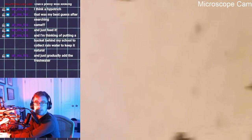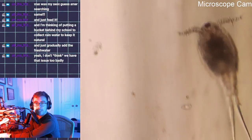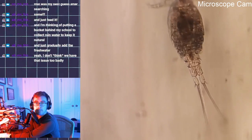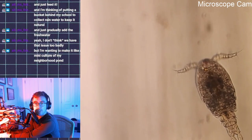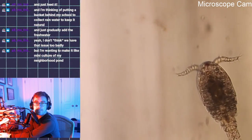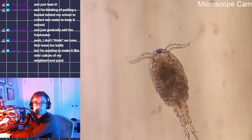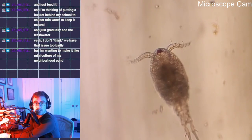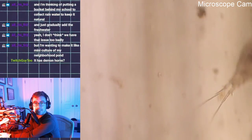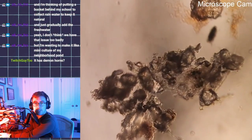Sorry, I got distracted, but oh, he left. The copepod left. There you are. Hello. I'm not the biggest fan of copepods, but they are pretty reliable to put on a show. You want to make a mini culture of your neighborhood pond? Yeah, that's a lot of fun. I want to do the same, basically. Just have to get enough substrate to have a nice active soil culture. And then you just have to very carefully balance the amount of nitrates and phosphates in it. It has demon horns. Kinda. On the front and back. Oh, he's leaving. He left. Yeah, I think those are little antenna feelers.